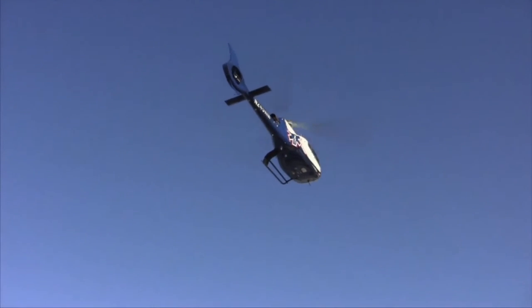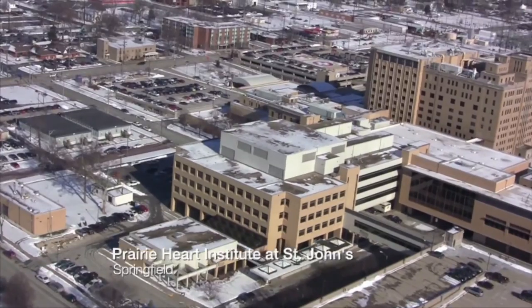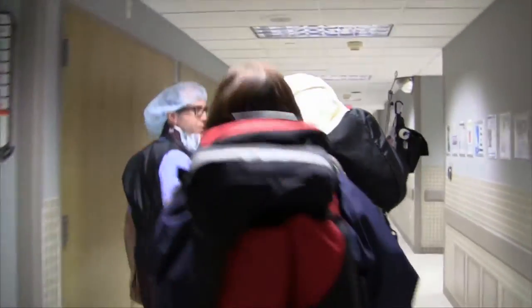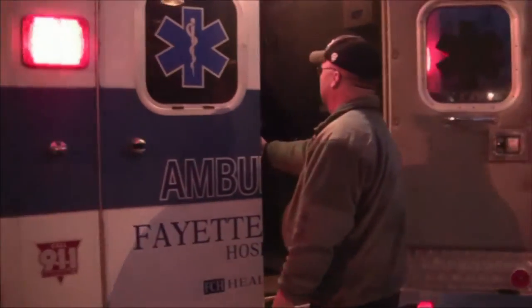Every year, hundreds of heart patients are flown by helicopter or driven by ambulance to the Prairie Heart Institute at St. John's for treatment of a heart attack or other emergency heart problem. In many cases, these patients have been diagnosed and go straight to the cath lab for treatment. But many more patients will be treated in the emergency department, which is fully staffed 24/7.